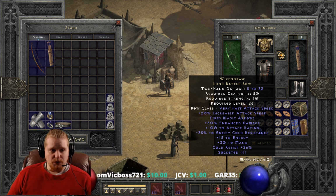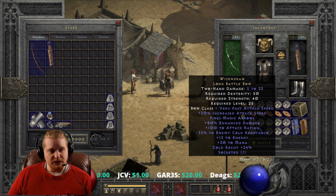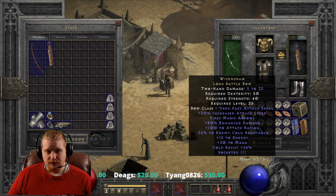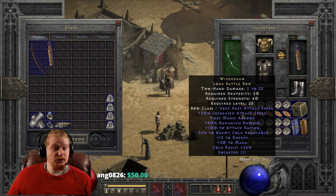over with this bow. Now, the Wizendraw has a damage of 5 to 32, which is okay for level 26. It has a required dexterity of 50 and a required strength of 40, which is not bad. It has a very fast attack speed, which is only because it does have a 20% increased attack speed, and it also has a varied attack speed on characters that are not Amazons. So if you don't know this, some characters have slower attack speed with bows than others.